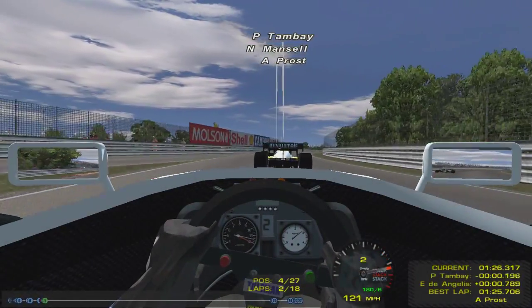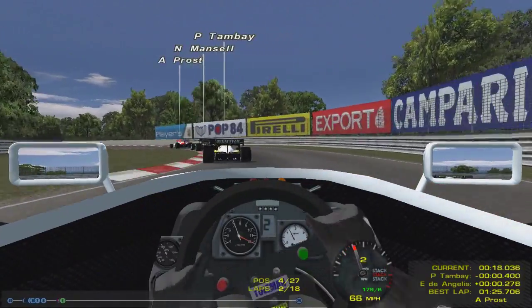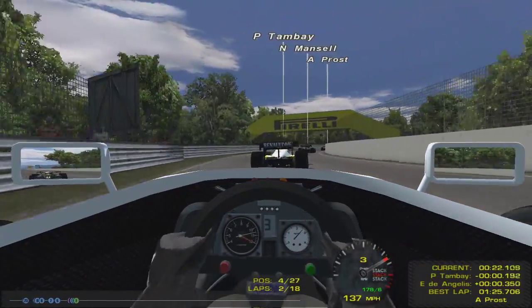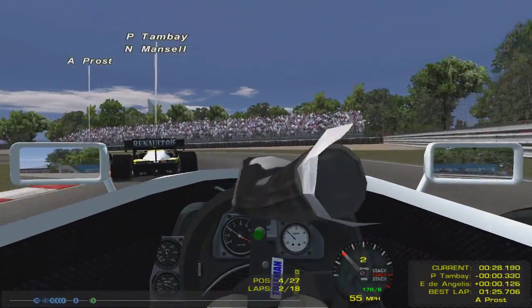And on the next lap, we're going to try and overtake Tambay once again, heading into the first sector. We're going to try and outbrake him into the chicane. Not quite enough room there to outbrake him. Heading through here, he's got a lot of oversteer on the exit of that corner. As we head through the right-hander, we're going to try and look around his outside. Not quite enough room there, but he's taken the defensive line into the braking zone.